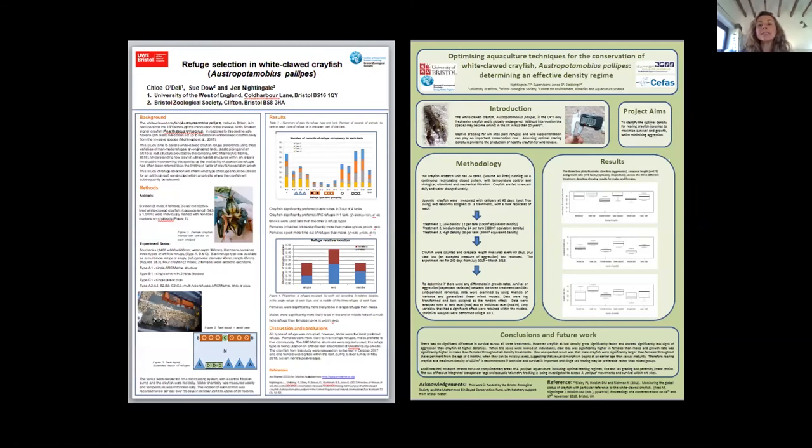So we've done various different things like refuges. We found out they like black ones and grey ones rather than red ones and white ones. We've looked at density. We know how many little guys we can keep in a tank, when to split them up. We know that we need to keep them in single sex groups. We know that the males, even when tiny, get quite dominant over the females. We've worked these things out. We've worked out what's the best food for them to maximise our growth and survival over time.